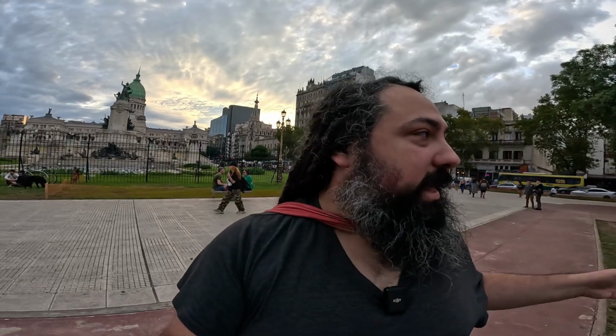This behind me is the Argentinian Congress. And this is one of the central plazas here. It's always very lively. There's always a lot of stuff going on. I live half a block that way, but this is where I intend to start doing my morning walks. So when we come out for walks, we'll probably come and do it here.